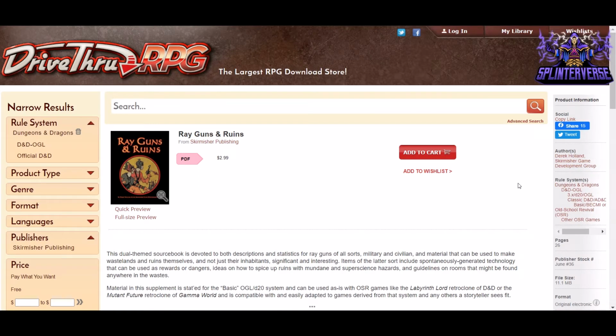party, and it's just really cool what's the inspiration out there for these D20 OSR compatible games, and again, throwing back to these Flash Gordon-esque stuff, or even Gamma World style things, post-apocalyptic. It's all in here. 26 pages of ray guns and ruins, and it's going to bring some life to your post-apocalyptic setting, even just with the fun names. So check this out for $2.99 on DriveThruRPG.